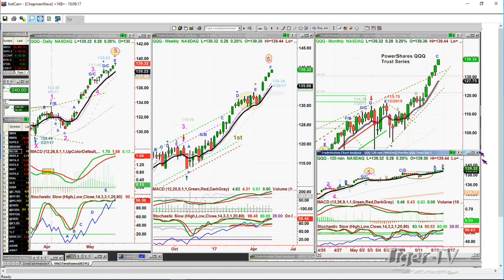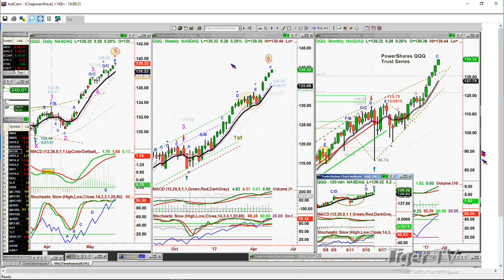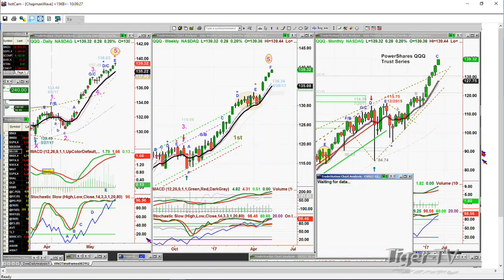Now let's go to this. I want to move that away. So this is the daily chart. This is the weekly chart. This is the monthly chart. Right here, we've got the 120-minute chart. I can't even remember. Did I just do the E-mini?